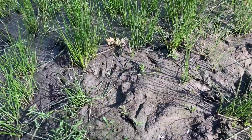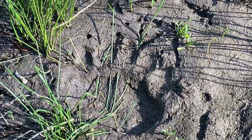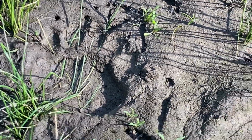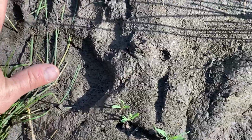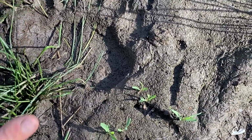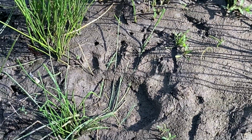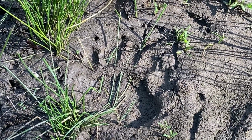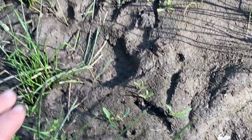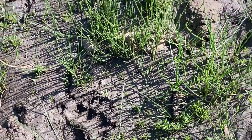Check this out. That is a black bear paw. Same size as my hand, I guess. 250, 300 pound bear. Definitely fresh.